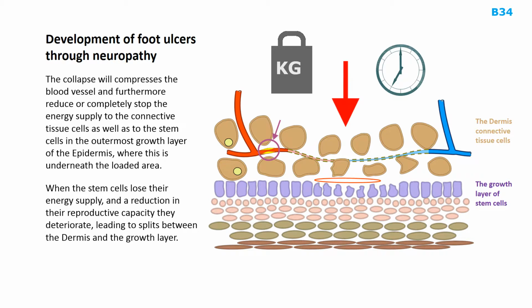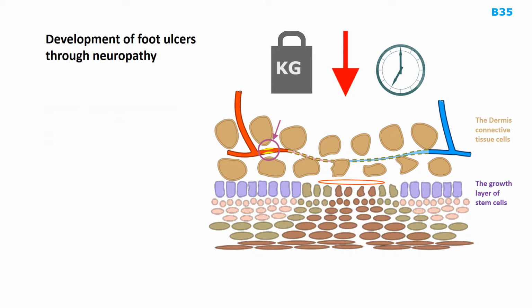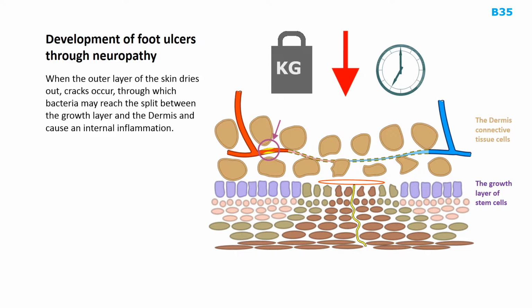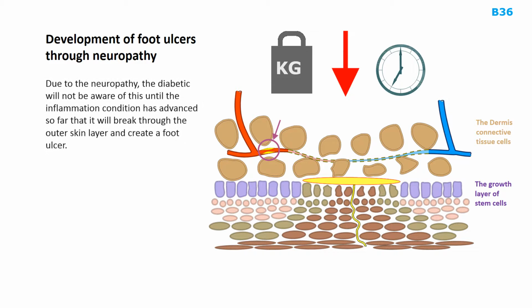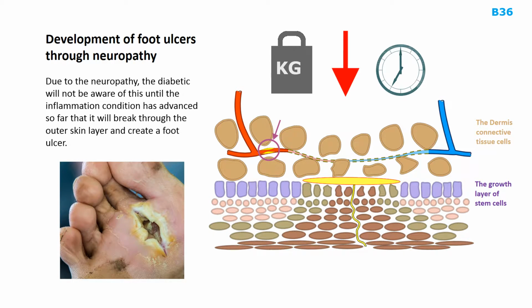When the growth layer deteriorates, the moisture and the elasticity disappear from the underlying cells and the skin dries out. When the outer layer of the skin dries out, cracks occur, through which bacteria may reach the split between the growth layer and the dermis and cause an internal inflammation. Due to the neuropathy, the diabetic will not be aware of this until the inflammation condition has advanced so far that it will break through the outer skin layer and create a foot ulcer.